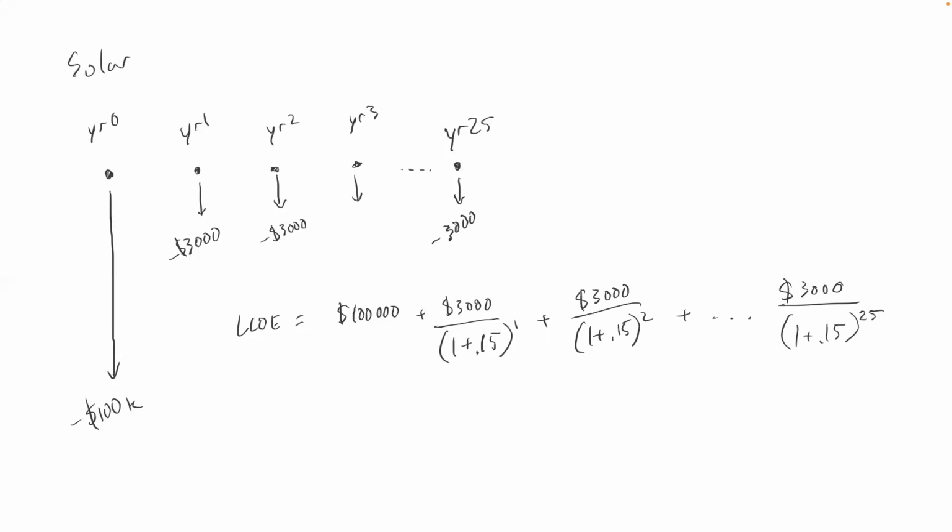Yeah, this part can be confusing a little bit, but think about if I bought a solar panel today and it lasts for 25 years, then it would be 25 years later, but then at the beginning of year 1, which I'm denoting as year 0, is when I actually pay the money for it, right? So yeah, this would go all the way out to 25.